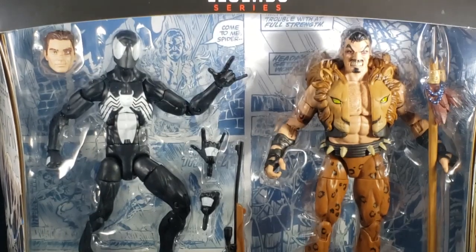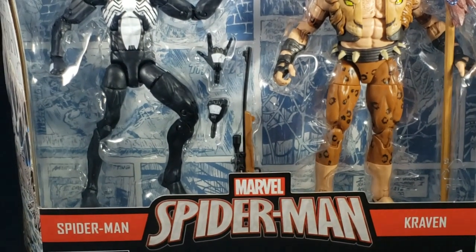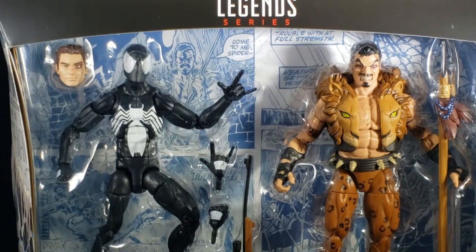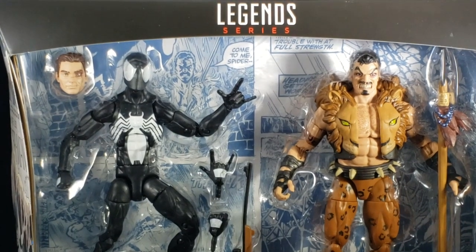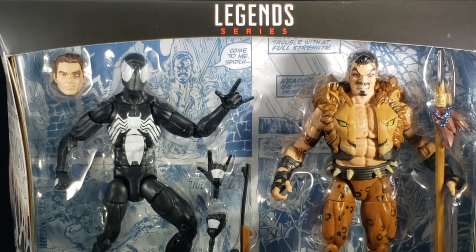Have some sick comic book art in the background of this package that we'll take a look at in a moment. But there you see Spider-Man and Kraven. Beautiful 2-pack. Could not wait to throw $43 in the direction of Target for this bad boy.